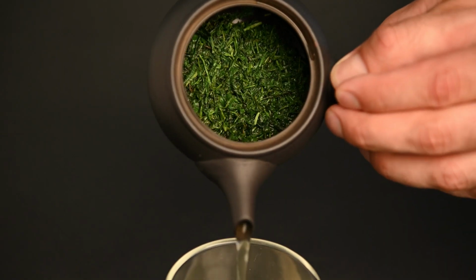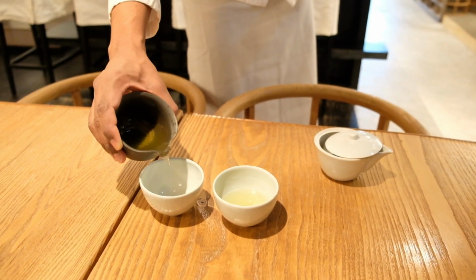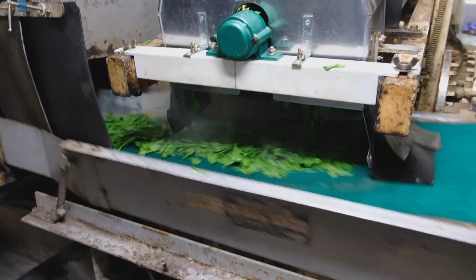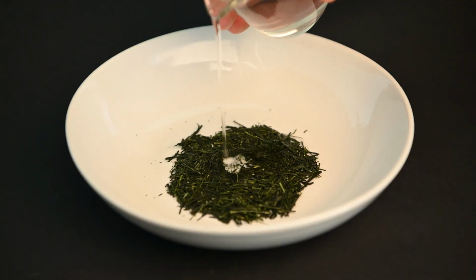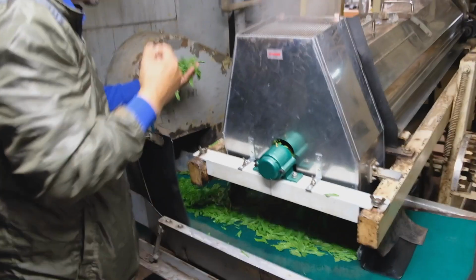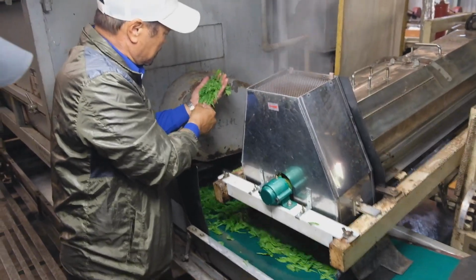First, let's start with Sencha. Sencha is by far the most common type of green tea in Japan, making up approximately 70% of the total tea market. While Sencha is a broad category, it generally refers to tea leaves that have been steamed and rolled to form these tightly rolled needle shapes. Sencha is not quite as tightly rolled as gyokuro, but is more tightly rolled compared to a tea like Tamaryokucha, for example. During the steaming process, the enzymes in the tea that cause oxidation are broken down and the tea locks in these more grassy notes.